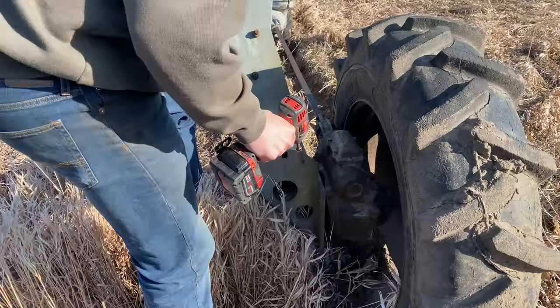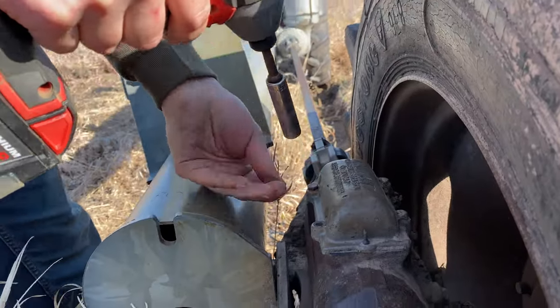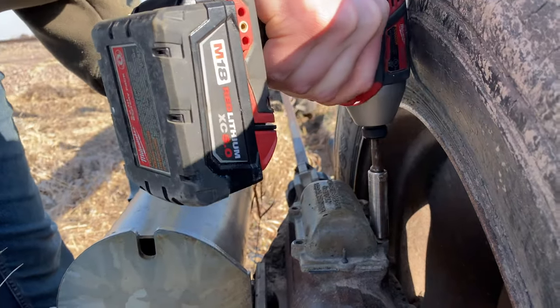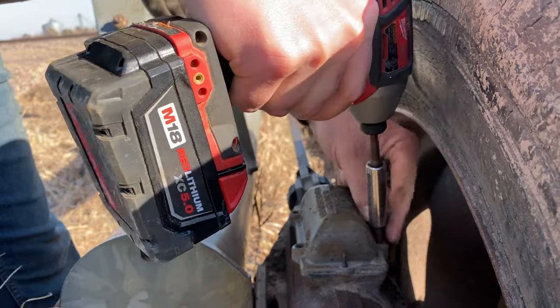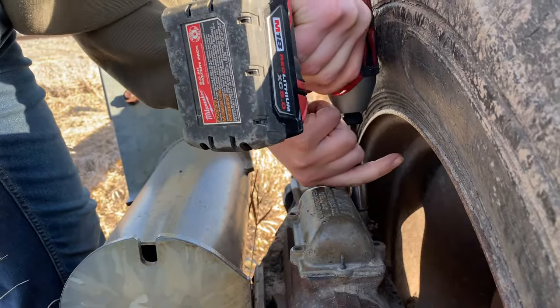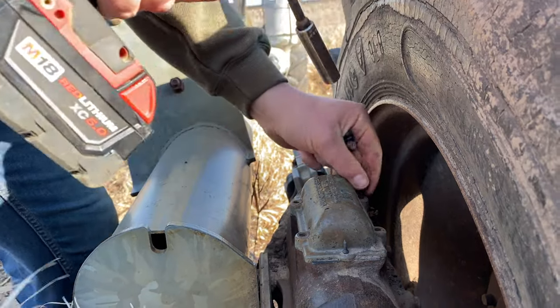Very fashionable. Anyways, like I was saying, we knock all the dirt off, and then Grant is going to take his little impact here and screw off the top of this gearbox. This gearbox is filled with oil and has all the little gears in it, and this is what makes the tires move on the pivot. Oh, this one was a little bit tougher to get off. Wait for it.